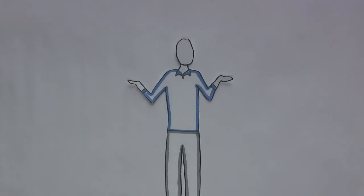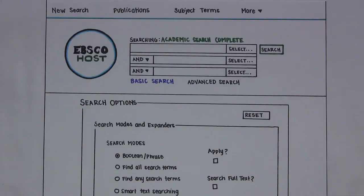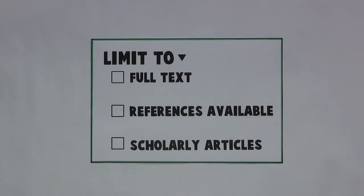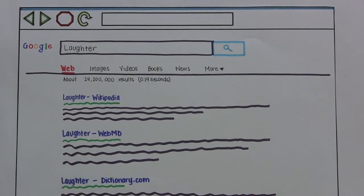or on the web. But where do I find magazine articles or newspaper articles? Many databases have ways you can refine your results. Yeah, and you can limit results by source type. You can also search for these items on the web, but you'll have to be more careful there because not everyone on the web is an expert.